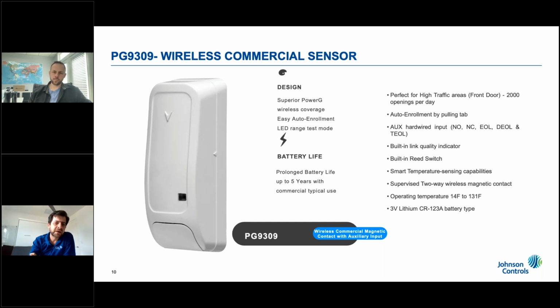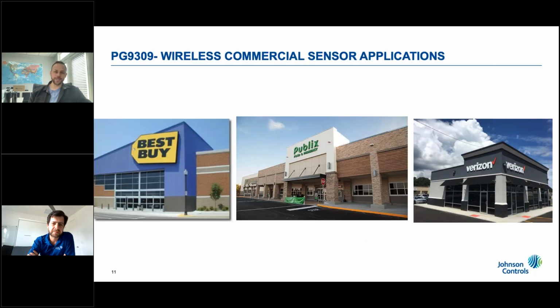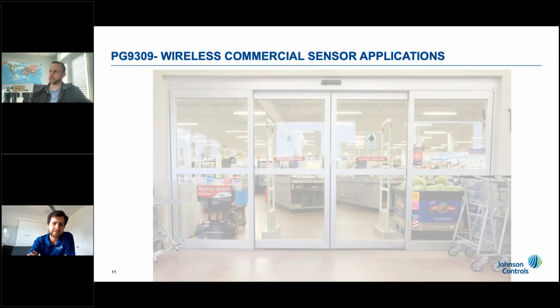This one in particular gives us a rating for 2,000 openings per day for 5 years, which is fantastic for Burger Kings, for those stores that open and close the doors all day long. So we released this one when we realized that we needed a solution for this kind of application. So super cool sensor, especially, like I said, for a high traffic area. And it's also nice, you got a built-in reed switch. But man, 5-year life, being able to open and close 2,000 times a day, that's pretty incredible.